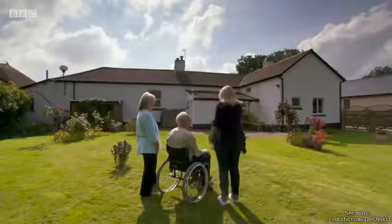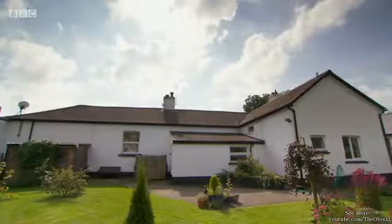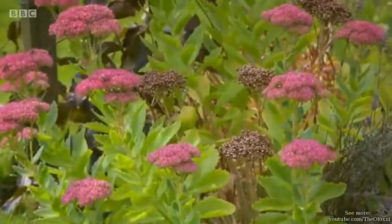Now, we've made just one inquiry, but to put in a lift to help with those stairs, it would cost between £7,000 and £15,000. That's very good. I'm guessing you'd like to go and have another look? I'd love to have another look. Do take your time. Lovely. All right. Thank you.